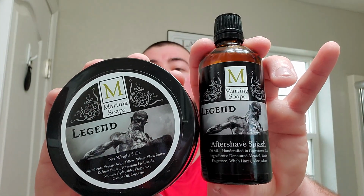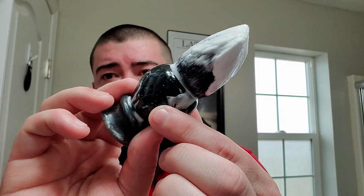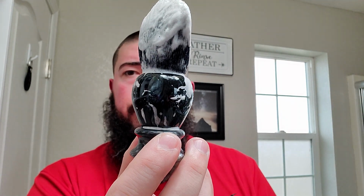Alright, so quick recap. Martin Soaps Legend. An awesome cologne scent. A little bit mature, but really good scent. I also used some Good Oleo Pure Oil Blend. I used the Karve stainless steel with the Gillette Platinum blade, B plate, if anybody's wondering. I used my Wolf Whiskers brush. I believe this is called the Tuxedo handle shape, just kind of like a little pawn shape with the Black Wolf synthetic knot. I believe that's a 24 millimeter. And I believe that's it.